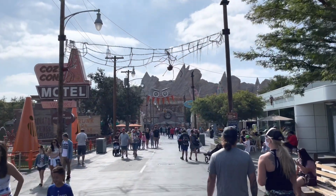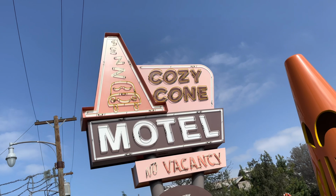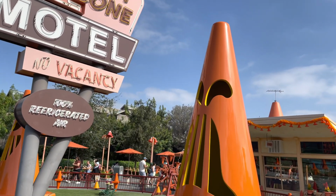I gotta tell you, Cars Land is one of my favorite areas in both parks. I remember the first day I walked down the main drag in Cars Land. My mind was blown because the theming is just incredible. I love the Cozy Cone Motel area we're in here now. I love that there's these 5 different cones that all have different snacks, treats, and beverages.